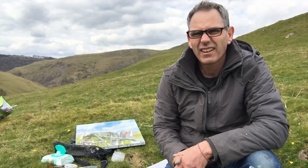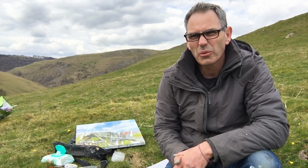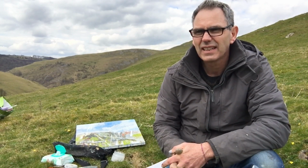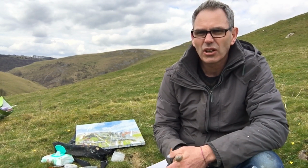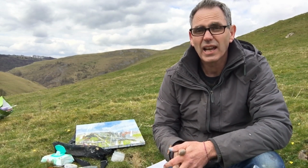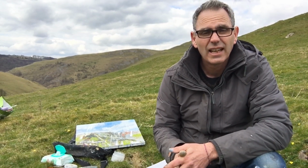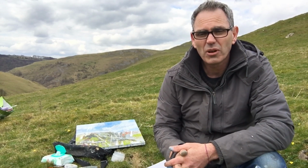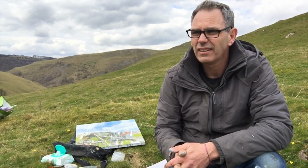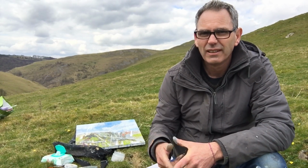Here for quite a while now, and I think the painting's got to a point where what I really need to do is take it back to the studio so I can have a really good look at it in the calm space and see what I've got. Maybe it's okay, maybe I need to bring it out again and have another go at it. Maybe I just need to do a bit more work on it in the studio. I often find that I never really know what I've got until I get back.